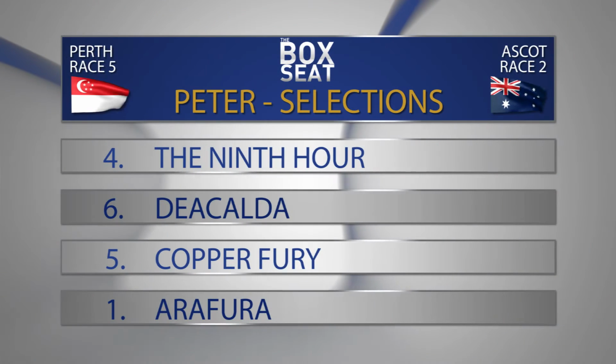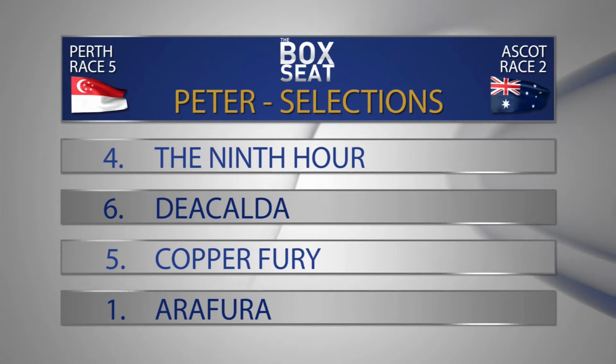And then 4th pick is the 1, Arafura, who again is another horse that does have very much strong ability over the 1,000 metres. Last start wasn't as suited as the previous start. It was a little bit restrained back through the field, but I think it can improve from gate 1.